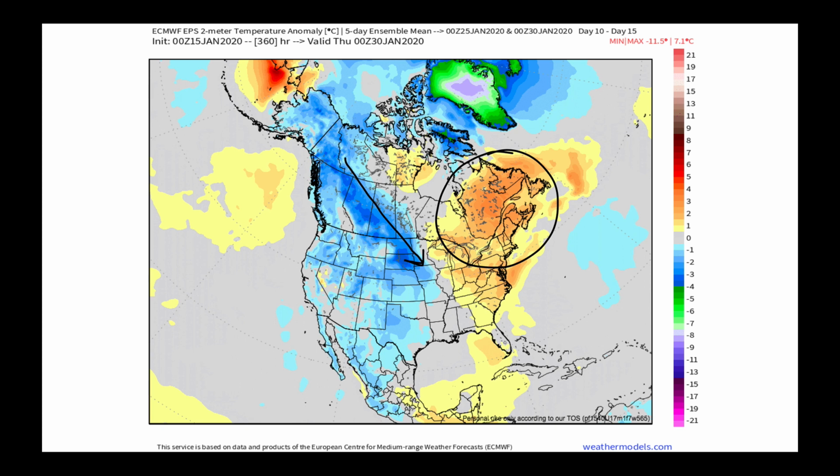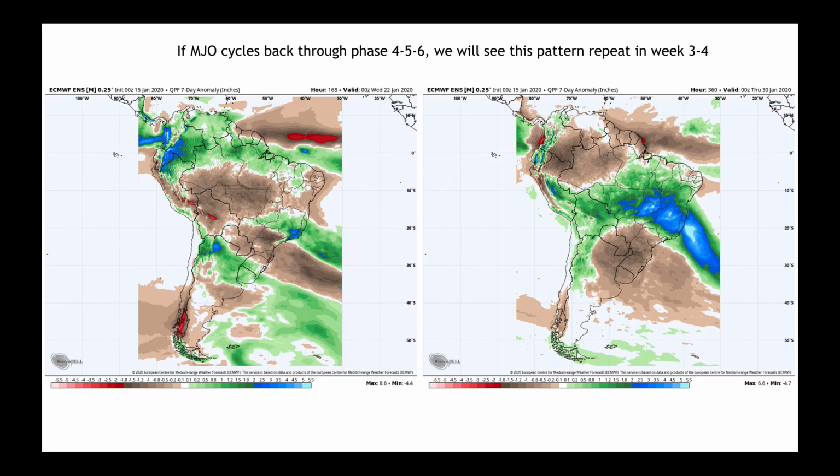So that's kind of a review of what we're dealing with here in the near term. Quickly into South America. With the MJO in phase 4, 5 and 6 right now, or not stuck, but moving through, we're dry in this area. What is critical about this pattern is it appears that once we get into week 2, we've seen consistent model agreement that we're going to go over wet in this corridor. Now, wet here into week 2, pushing us out toward the end of January, is not good for South America.